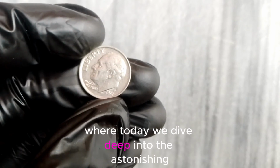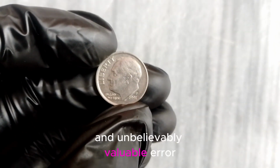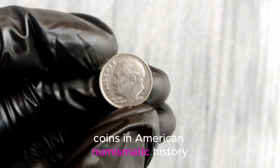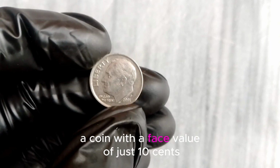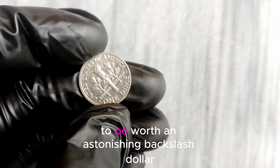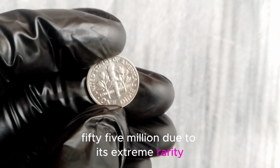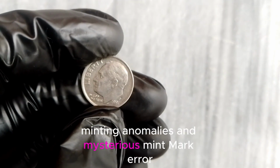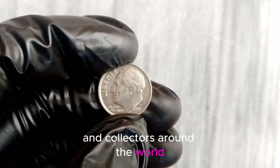Today we dive deep into the astonishing story behind one of the most fascinating and unbelievably valuable error coins in American numismatic history, the 1991 P Roosevelt dime, a coin with a face value of just 10 cents but now believed by collectors and coin experts to be worth an astonishing $55 million due to its extreme rarity, minting anomalies, and mysterious mint mark error that has puzzled experts and collectors around the world.